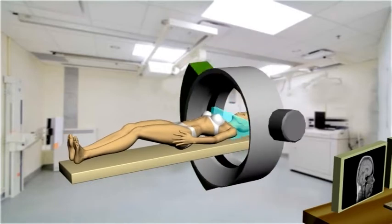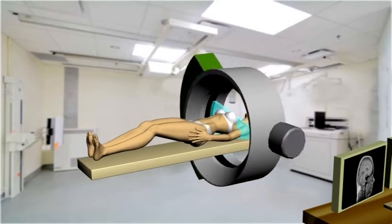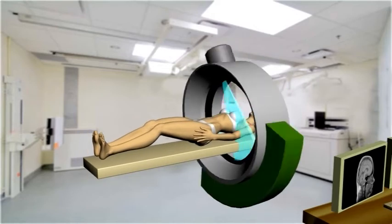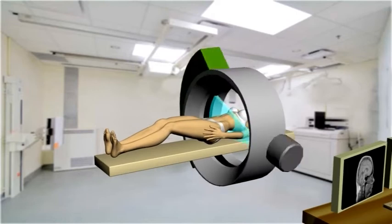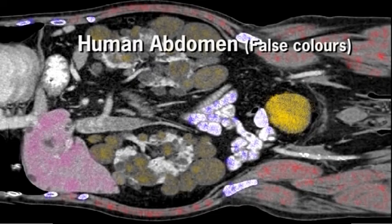Recently, however, advanced computing has been added to give computer tomography, or CT scans. A thin rotating X-ray beam passes through the body and is collected by an array of detectors. After processing, it gives a detailed image that would have been unthinkable to early radiographers.